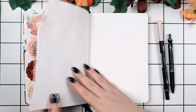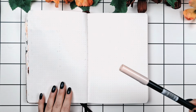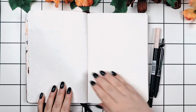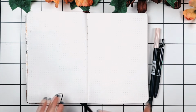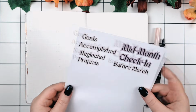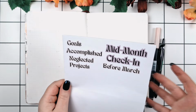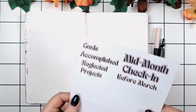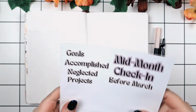So let's try it. I have two pens, a black one for writing and pink one for second line highlights. I don't know where I put my beautiful brass clip, so we will have to go with this one, but that's okay. And what I did is I prepared my titles. This is a new sticker paper I just got recently and I did not try it yet, so we'll do that. I am not really sure about the quality, but I hope it will be okay.